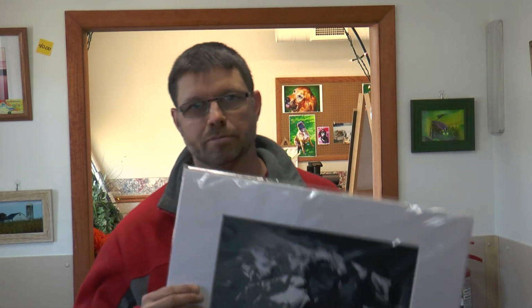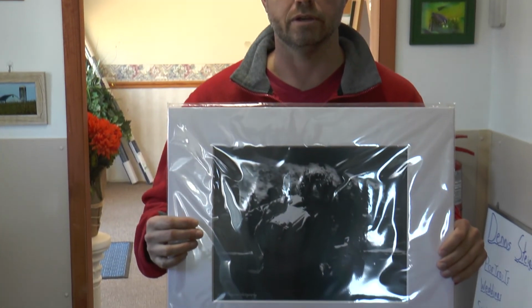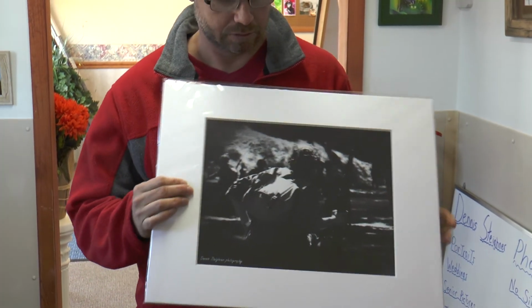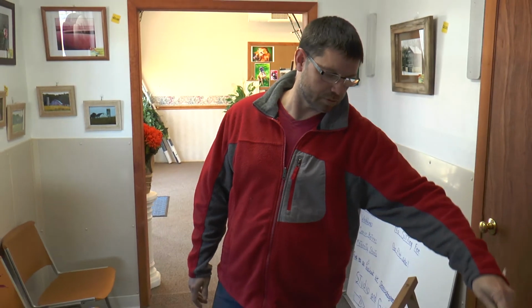This is a D-Day photo that's matted. I sell these for 20. It's matted, just ready to pop into a frame. So yeah, big selection of that, a wide variety.